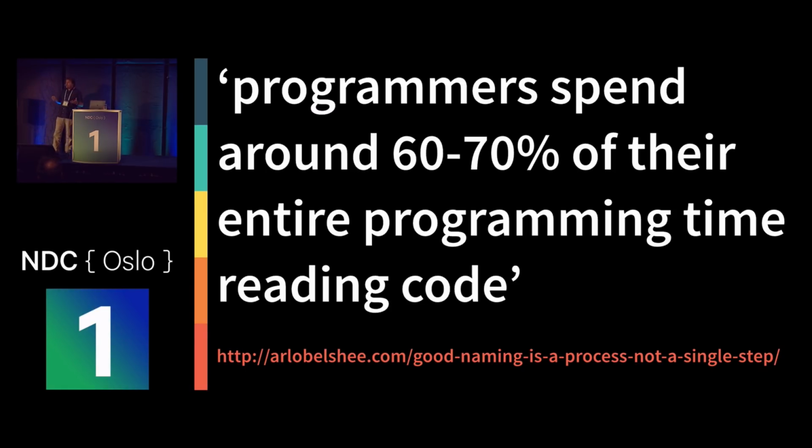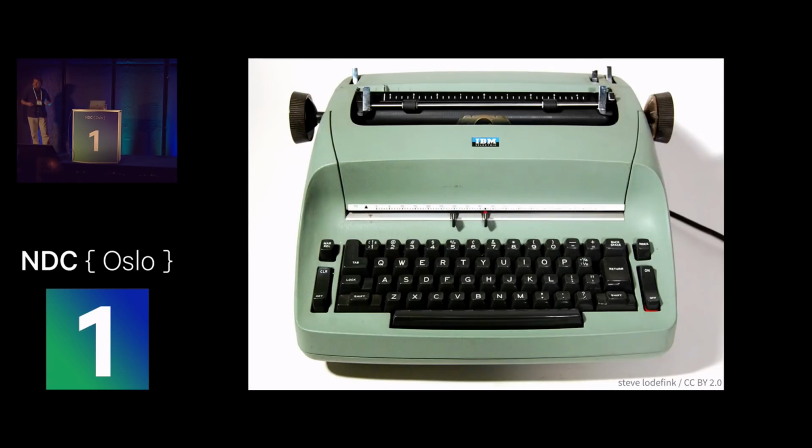So one of the things that I wish I had was code with better type. Now, this is not the FP track, so I do not mean a better type system. I mean code with better type as in typography, as in typewriter.